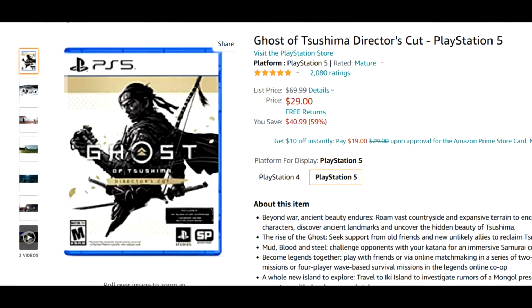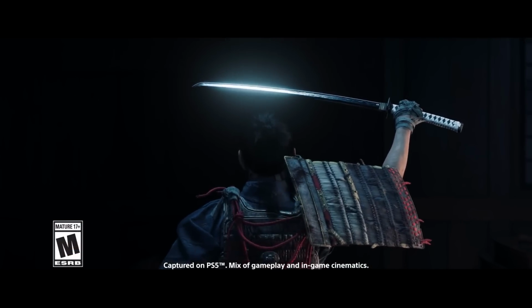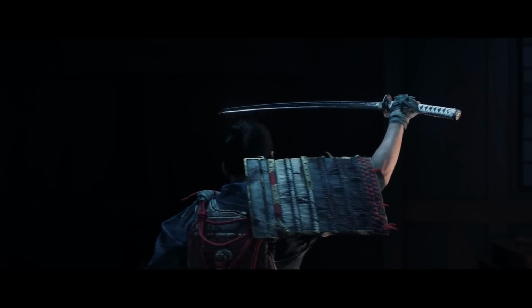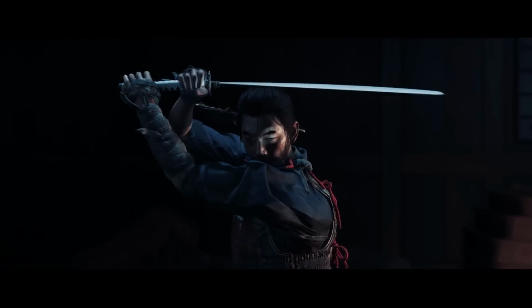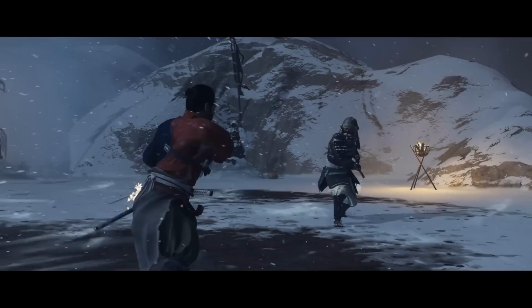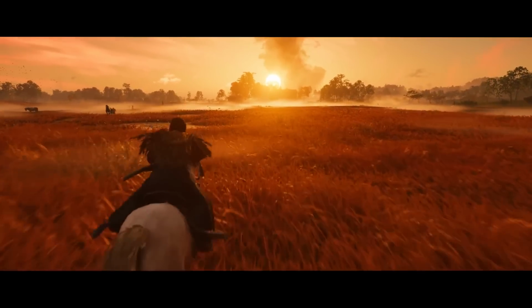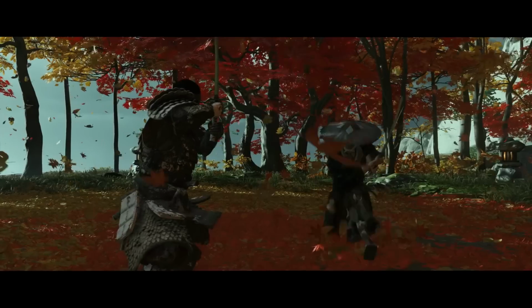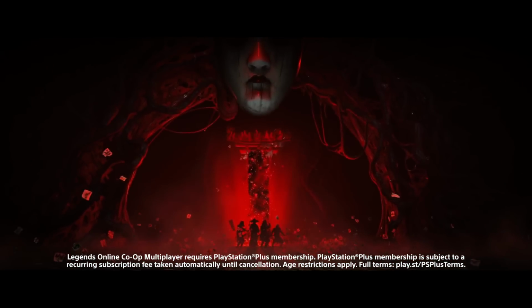Next up, Ghost of Tsushima Director's Cut. I think this is one of the best deals available right now as far as PlayStation games. $30. This gets you the base Ghost of Tsushima game, the Iki Island expansion, and all the Director's Cut bells and whistles as well. $30 is great, and I think Ghost of Tsushima is honestly, from a Metacritic score standpoint, one of the most underrated PlayStation exclusives. It's got an 83 or something like that, which by no means is a bad score, but I rank Ghost of Tsushima right up there with the absolute elite PlayStation titles.